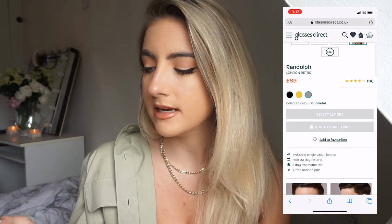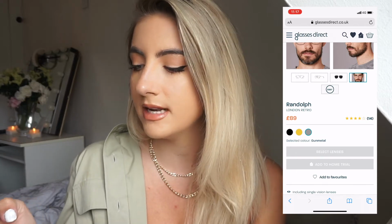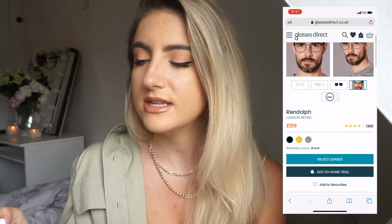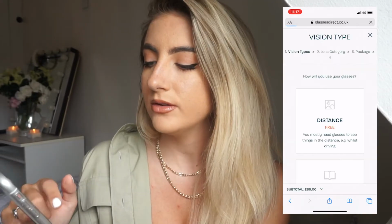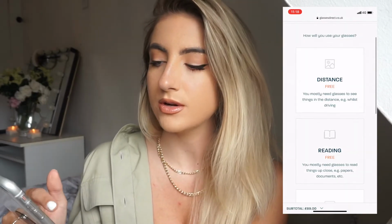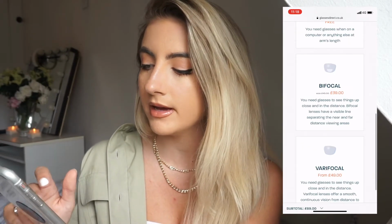So what you would do is either add to home trial or select your lenses. If you select your lenses, oh, they're out of stock, lols. So if you go for the black ones, and then select your lenses like that, it'll come up with how will you use your glasses. For me, I use it for distance, but if you use it for reading, computer, and so on, you can select that.